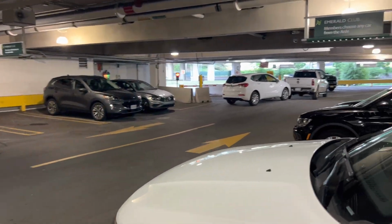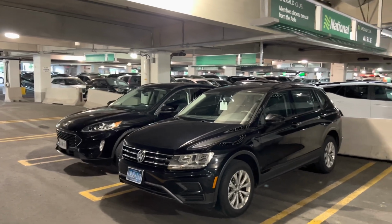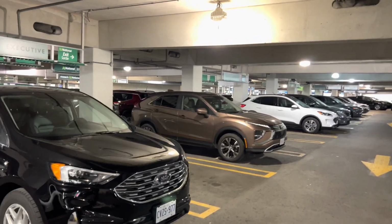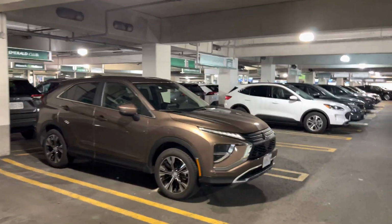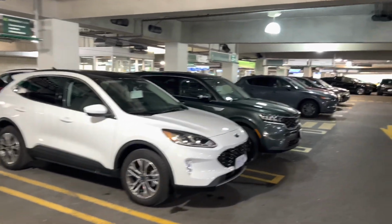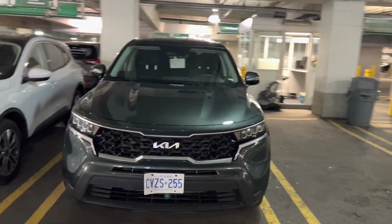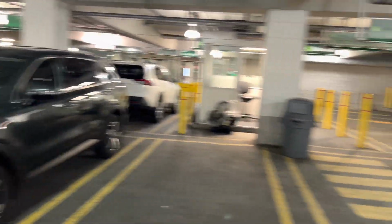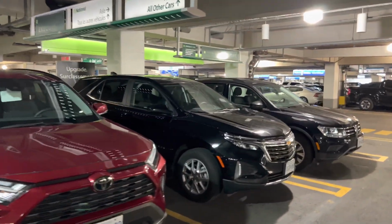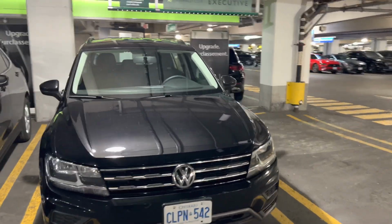So if we just kind of walk over here, this is the other side of the executive aisle here. We got another Ford Escape at the end, and we got a VW wagon, Jeep Compass, Ford Edge here, one of these Mitsubishi SUVs, and we got a Ford Escape, and then we got a Kia. Actually, I think these are, I always forget the name of these, but I think these are fairly new too. Mazda CX-9, another RAV4, Chevy Equinox, we got a VW wagon here.